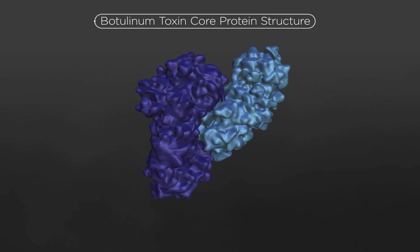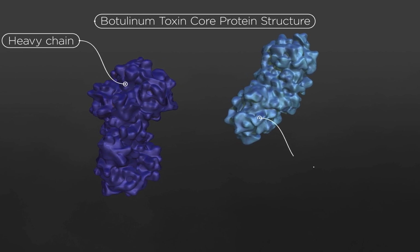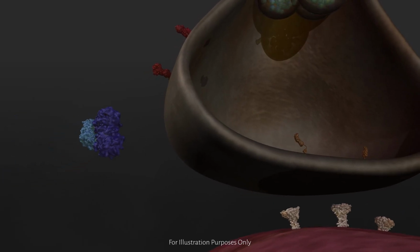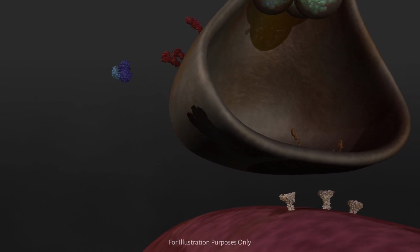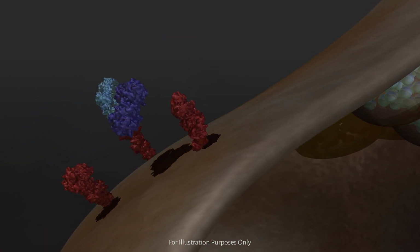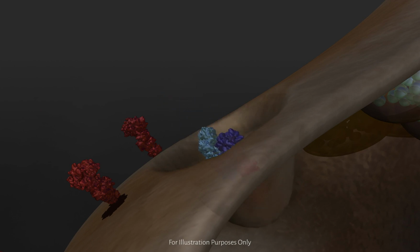The toxin consists of two parts, a larger heavy chain and a smaller light chain, held together by two sulfur atoms called a disulfide bridge. Each chain plays a different role in the toxin's mechanism of action. The heavy chain serves to get the toxin into the cell. It binds to receptors on the nerve terminal, which initiates a process called endocytosis, whereby the cell engulfs the toxin.